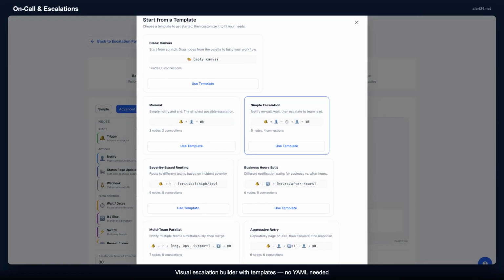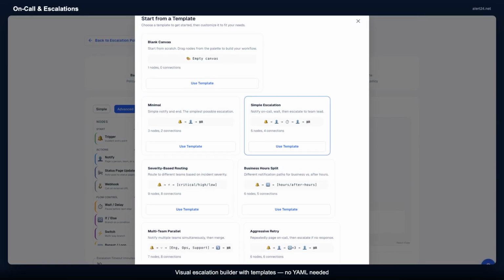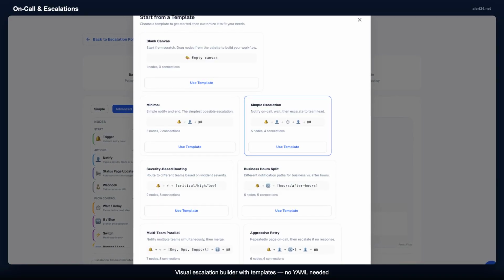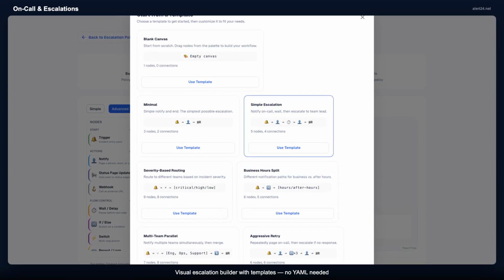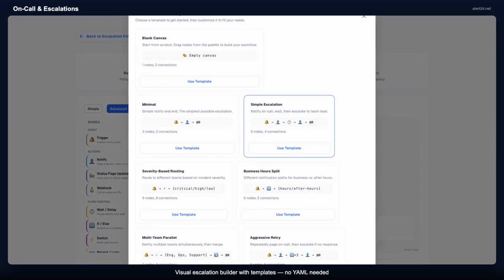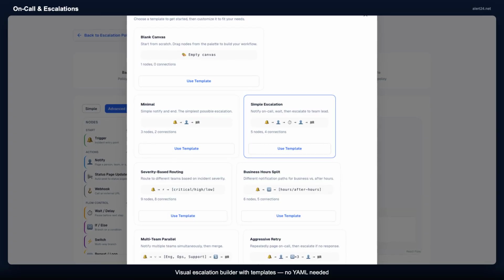Build escalation workflows visually with the drag-and-drop canvas, parallel notification paths, business hours routing, automatic status page updates. No competitor offers this level of control.